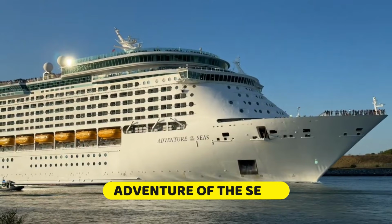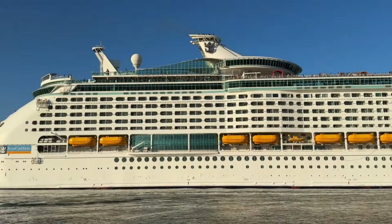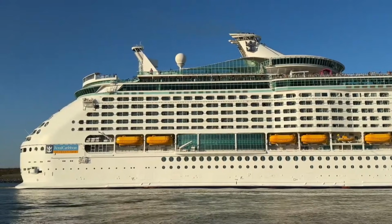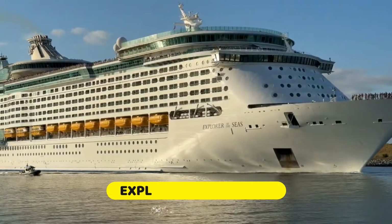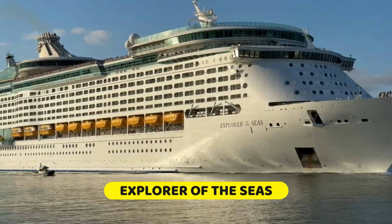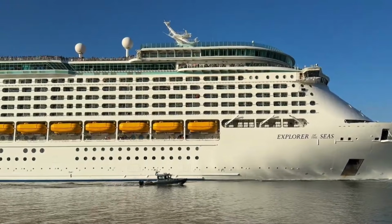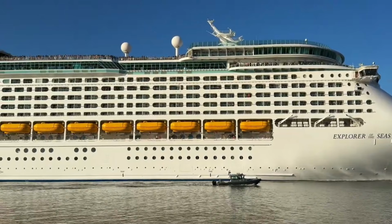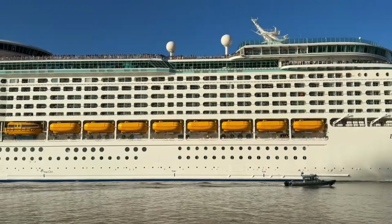We also have from the Voyager class Adventure of the Seas that can hold about 3,800 guests, currently on 6- and 8-night Eastern and Western Caribbean cruises. We also have Explorer of the Seas from the Voyager class that can hold about 3,800 guests, built in 2000. Its typical itinerary is 6- and 8-night Caribbean sailings. Sister ship to Adventure, classic Royal Caribbean cruising with long-haul itineraries.